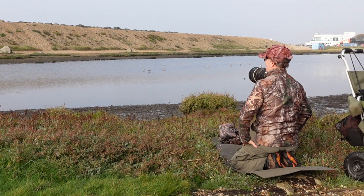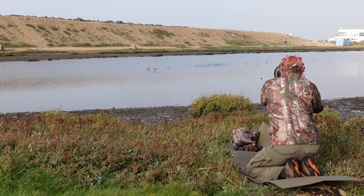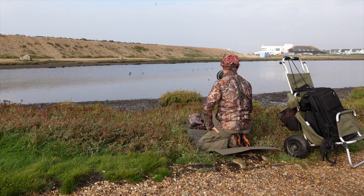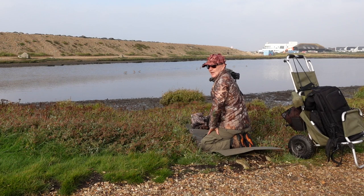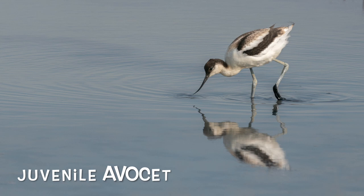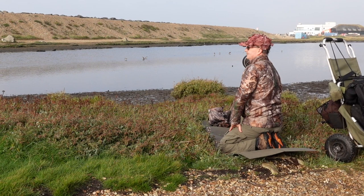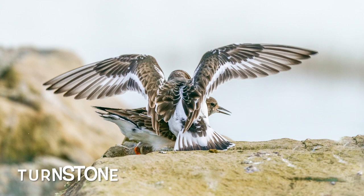Redshank flying across there. Didn't get that one. No, incredible action. Amazing bird. Probably my favourite wading bird. Photographically, superb. Avocet the most picturesque, I think, but black-tailed godwit, hard to beat. Awesome. A great one to photograph after you photograph the turnstone.